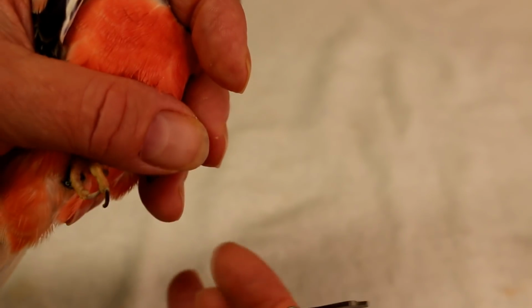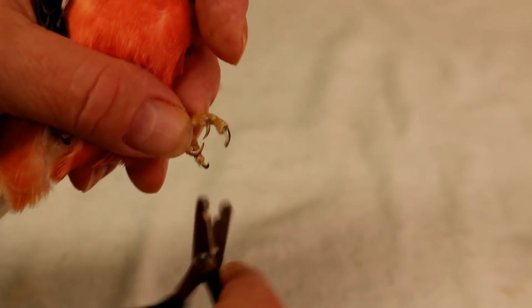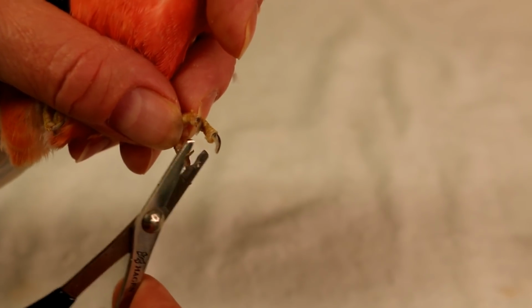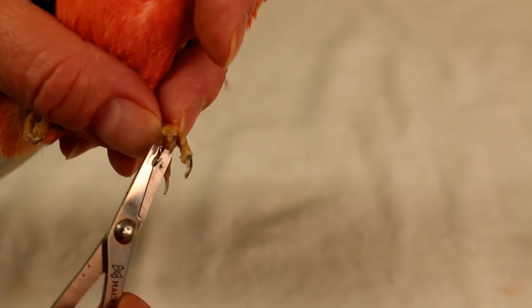If you're not sure, take off less. Less is better than taking off more. You can take off a little bit at a time, because if you just grab your clippers and cut it, you know, in half, you can have problems. Unless you can see the quick.